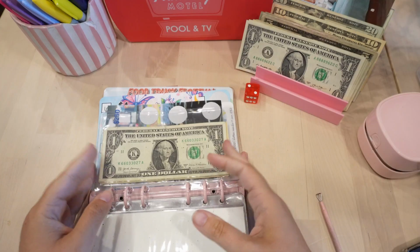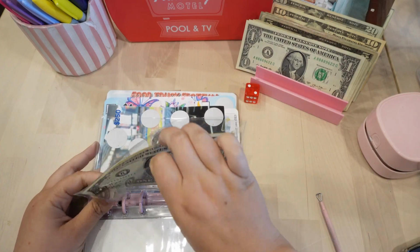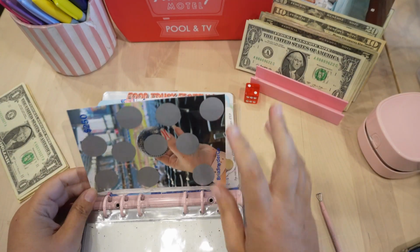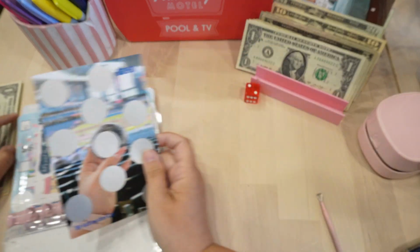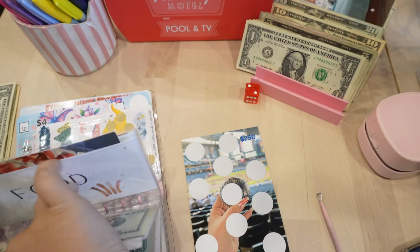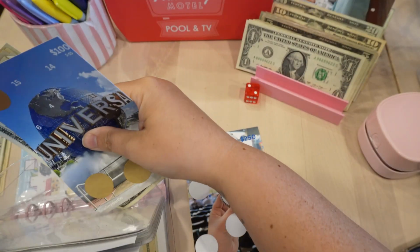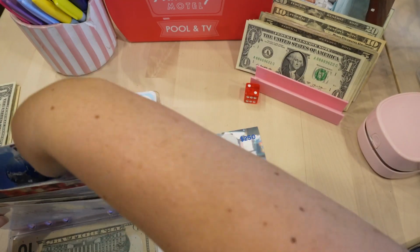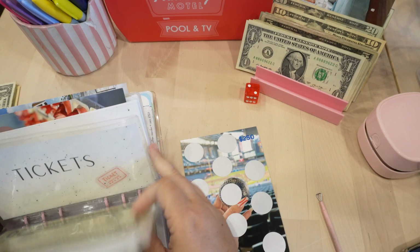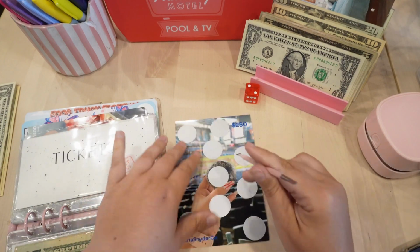Alright, next up... I know what this one is. We're going to set that aside. Alright, so this one, we're going to add in. This is going to go into tickets, so I actually need to move Universal. I thought I had one of these for Universal, like a dashboard. I thought I made one for Universal and SeaWorld. Maybe I didn't, though. Alright, so this one's going to go into tickets.